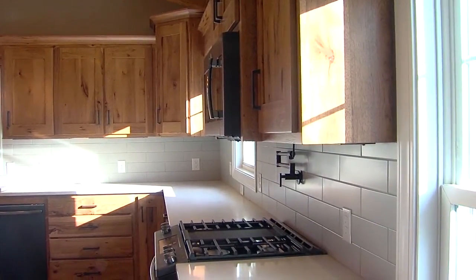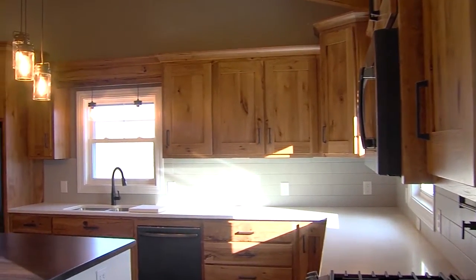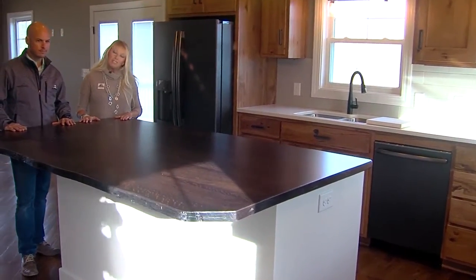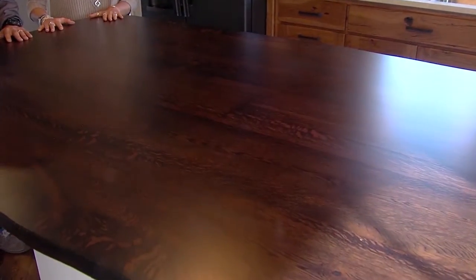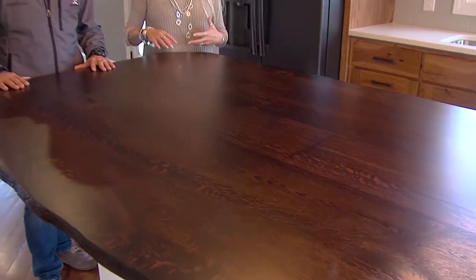So we're here in the kitchen now. We've got these beautiful hickory cabinets that are rustic and were stained. Then they've got a quartz countertop. The island top is really neat too because it is actually wood that was made from Blake's grandfather's cabin as well. Those little details are so special when you're building a home that you're going to be in for a long time.